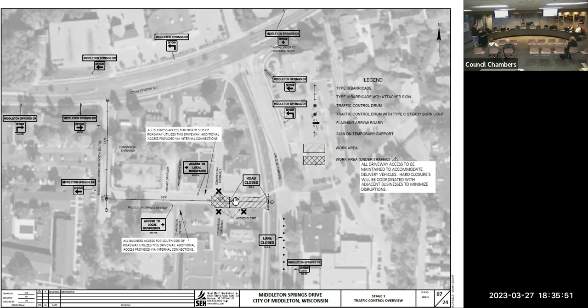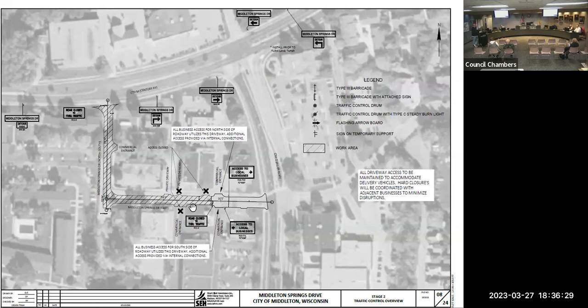It will be split into two phases. And those two phases are basically split at the main entrance that goes up to Starbucks and McDonald's and that goes south to See's Bakery and Ace Hardware. While those are closed, you will be able to have access from the driveways immediately to the west to all of those businesses. And then the second phase will be the rest of that western leg and the north-south leg. So while we're in phase two, access will be off of Allen Boulevard and we'll have a detour route signed. And when we're in phase one, access won't be from Allen, but they'll have to detour onto Middleton Springs coming south from Century Avenue.